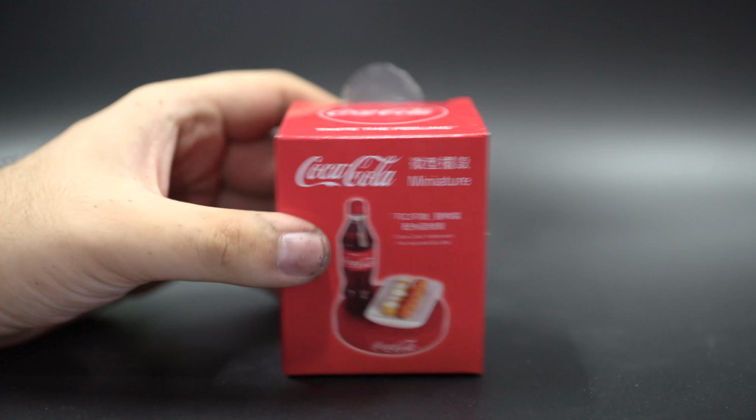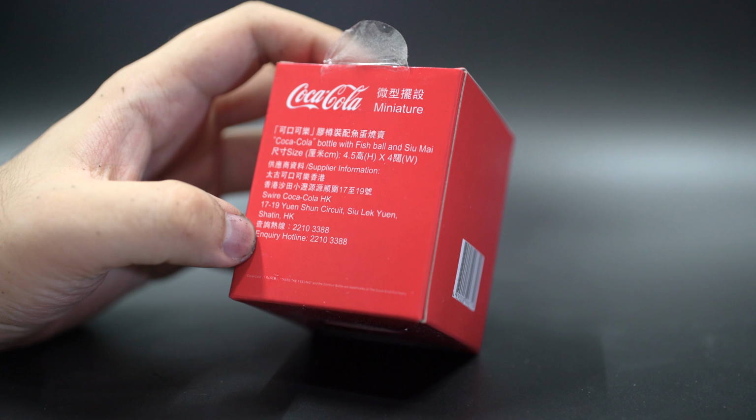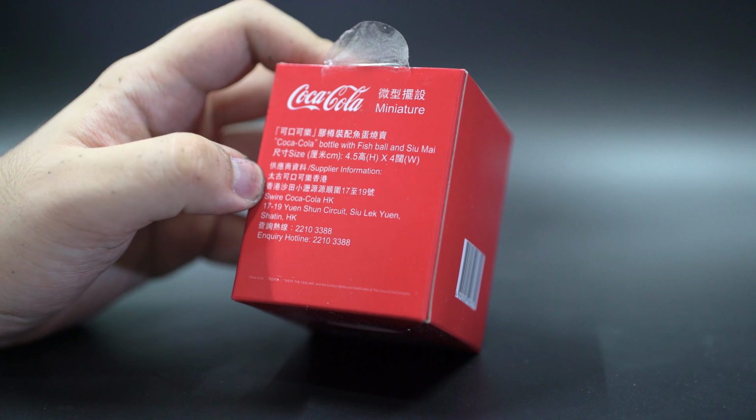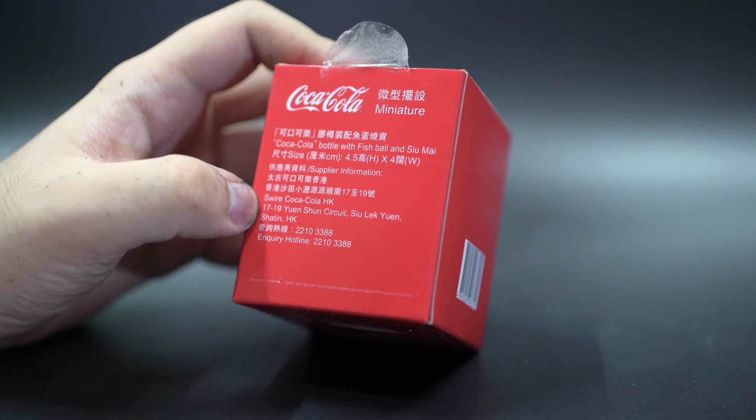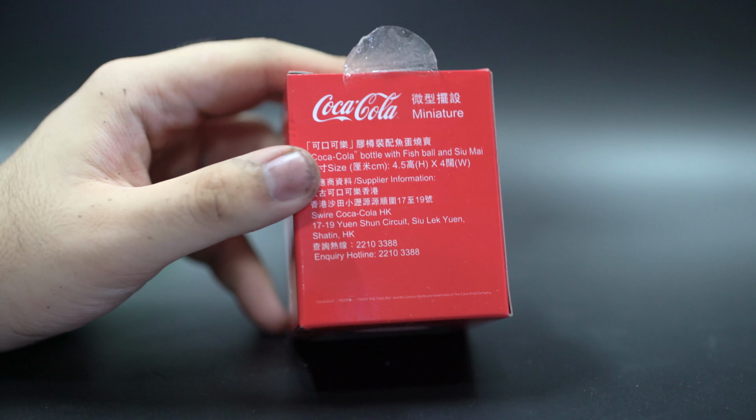So, yeah. Does it actually tell you the other ones? No, it doesn't tell you. So who made this? Taiku Coca Cola Hong Kong. That just says where the shop is, and it has information, phone number and stuff, so you can call them up if you want to.